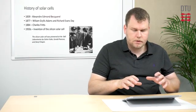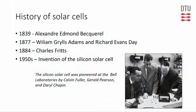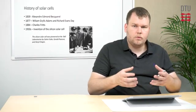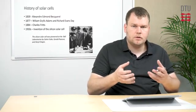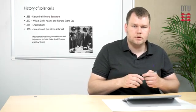And in the 1950s, we got the next big development. This was the invention of the silicon solar cell. This was pioneered at Bell Laboratories by Calvin Fuller, Gerald Pearson, and Daryl Chapin. And what they created was the first truly usable solar cell. With their work, efficiencies increased greatly, and this led to the modern silicon solar cells of today.